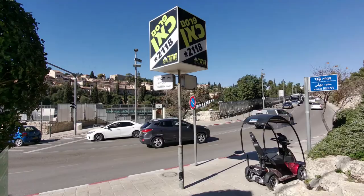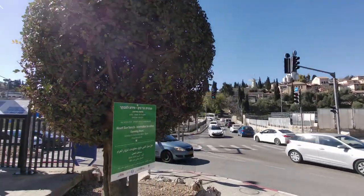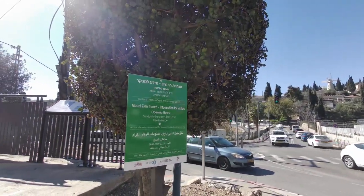And just so people can find it, it is marked with a sign on this side as well for the Mount Zion Trench.